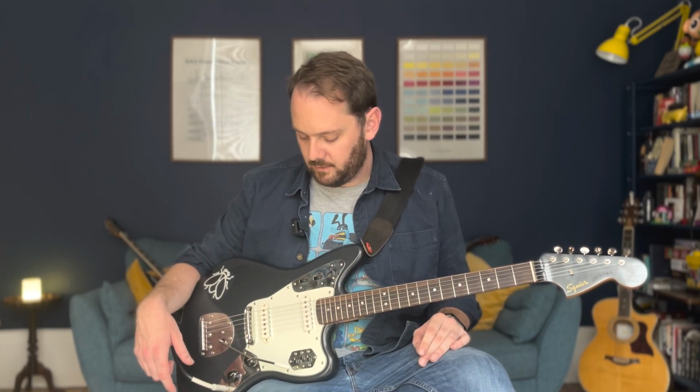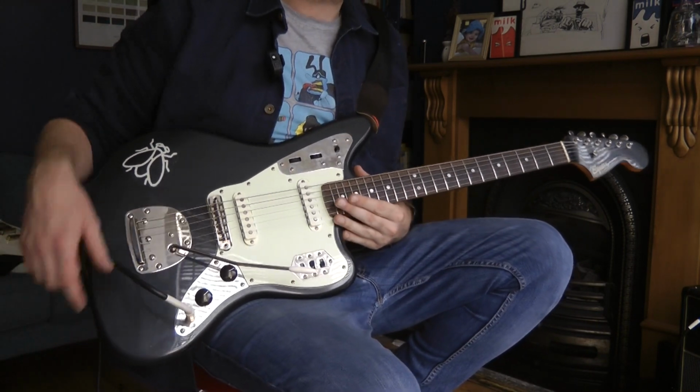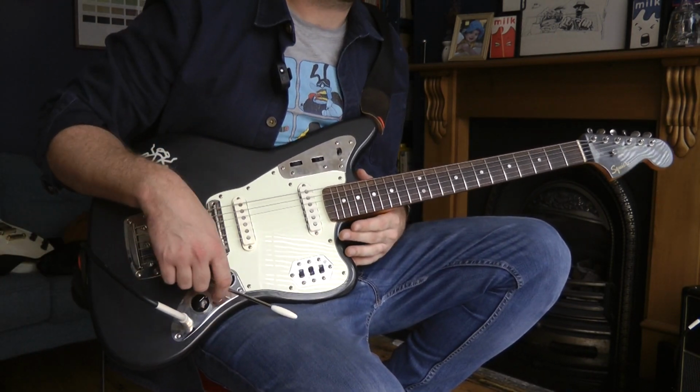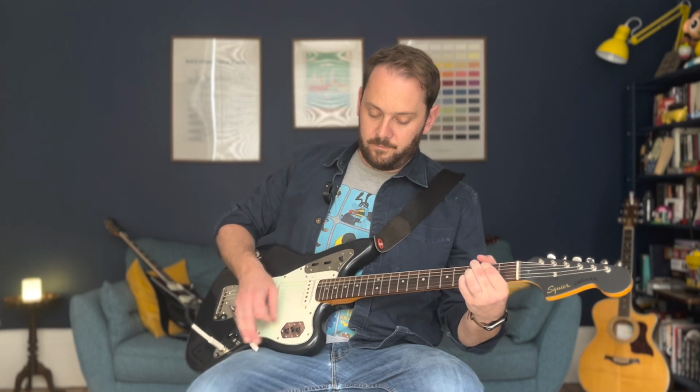I wanted one that looked like the original switching and things, and I couldn't find a Fender one that I liked at the right price. And then Squier brought this out, and I thought, get that set up, stick some American pickups in it, it'll sound great. And it does. I really like it.